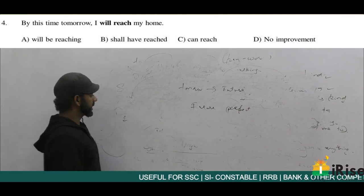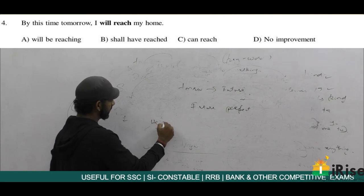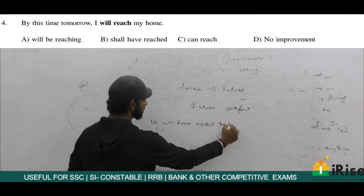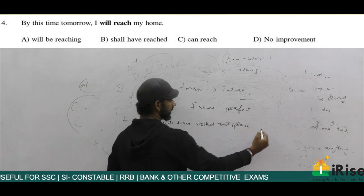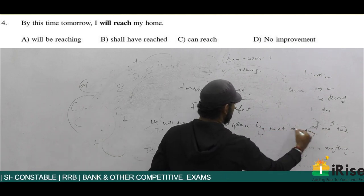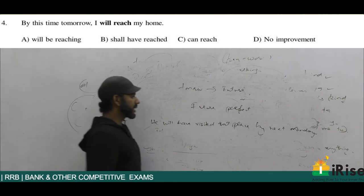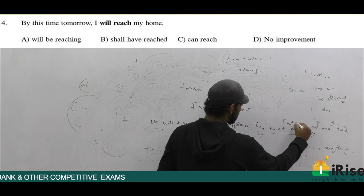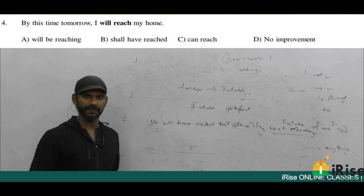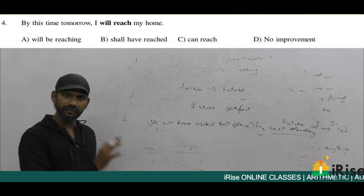If I go for a statement like, he will have visited that place by next Monday. Next Monday refers to future. And we have only one idea in this sentence. Next Monday is noting time, right? Now we have only one idea in this sentence. That idea is in the future tense.